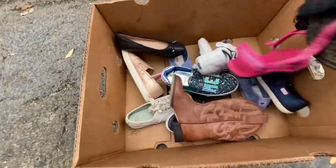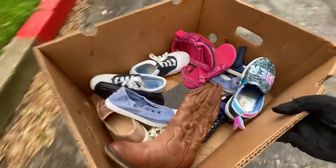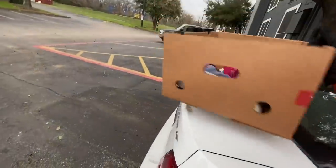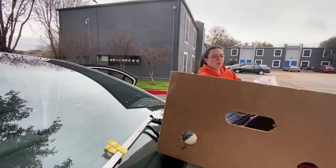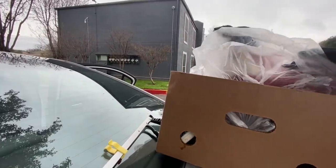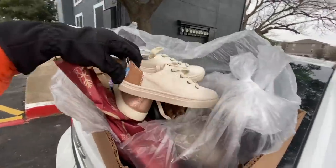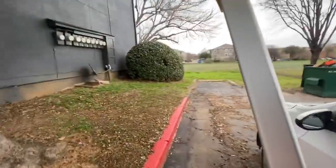Check that out. I don't know if they all have pairs or what, but a bunch of shoes. I'm trying not to let them fall through the bottom. There's the trash man. All right, he said I was good. I thought I'd have to move my car.